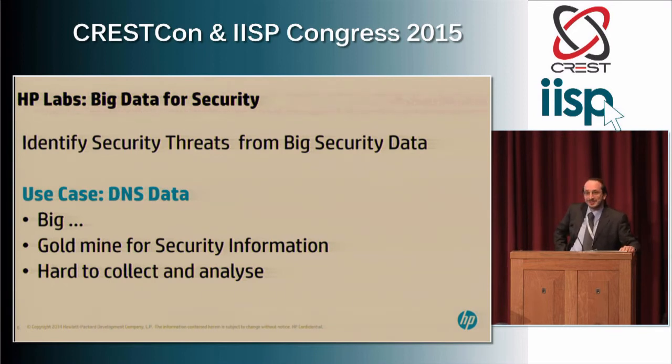Unfortunately, I cannot talk about them. We have been detecting a few of them. I cannot give details because they are under investigation involving other organizations beyond HP. But I'll give you some hints of what's going on.